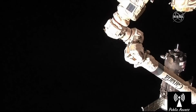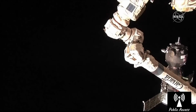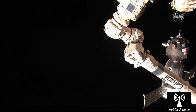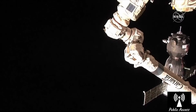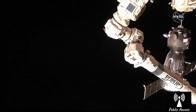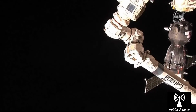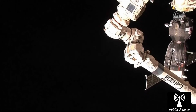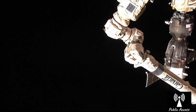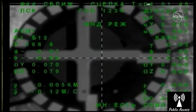The range is around 3 to 4 meters. The crosshairs are aligned. Just around 3 meters away. The range is around 2 meters. Around 2 meters. We are expecting contact. Stand by for confirmation of contact and capture. Contact is confirmed. We confirm the engaged flag and the mechanical connection flag.